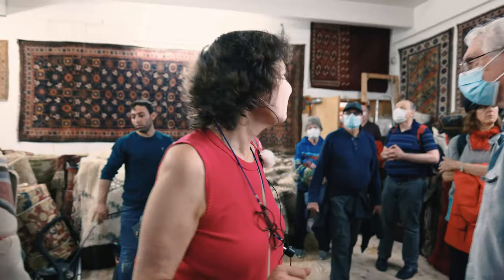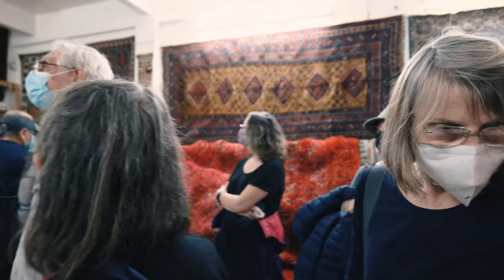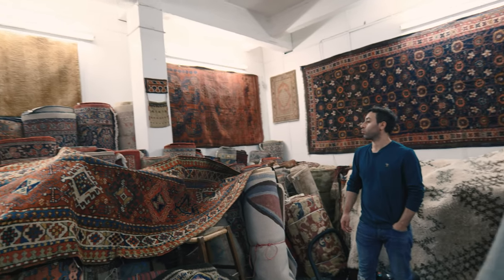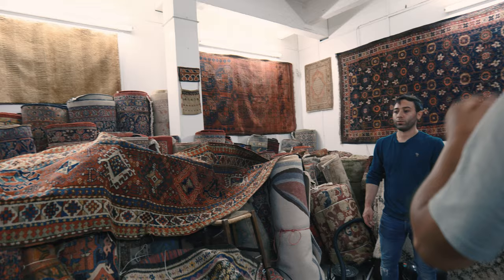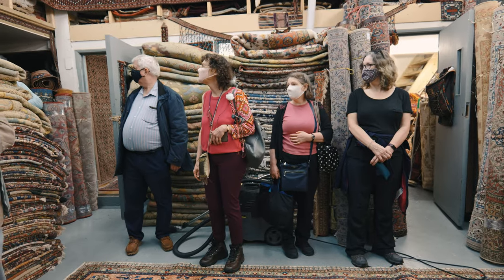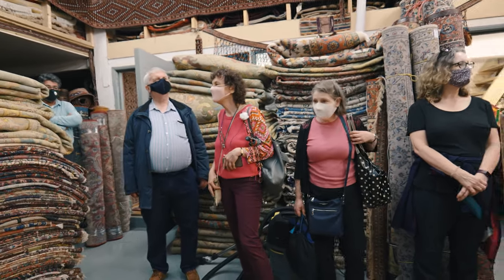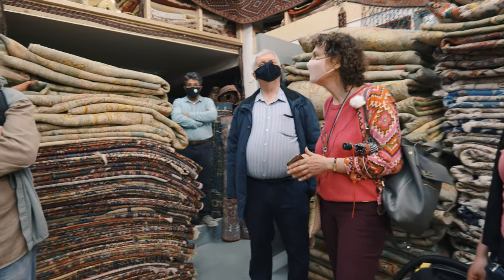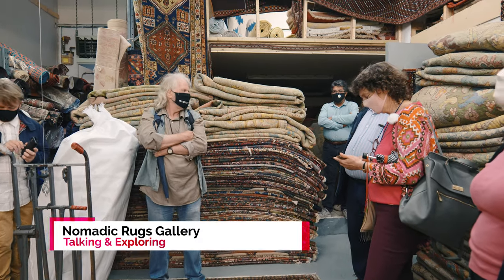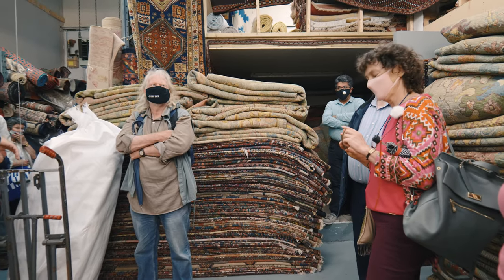But look at the amazing things here. That one is Afghan. Yeah, so kind of different patterns. Is it old? It is old. You see all is Persian, actually Iranian handmade carpets. We have some antiques, modern and vintage. So some people like antiques, some people modern, it depends. So we have all types of rugs here.